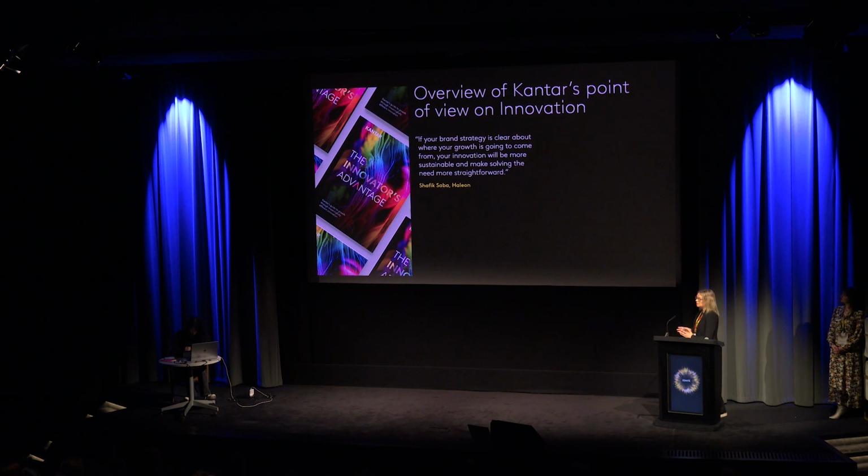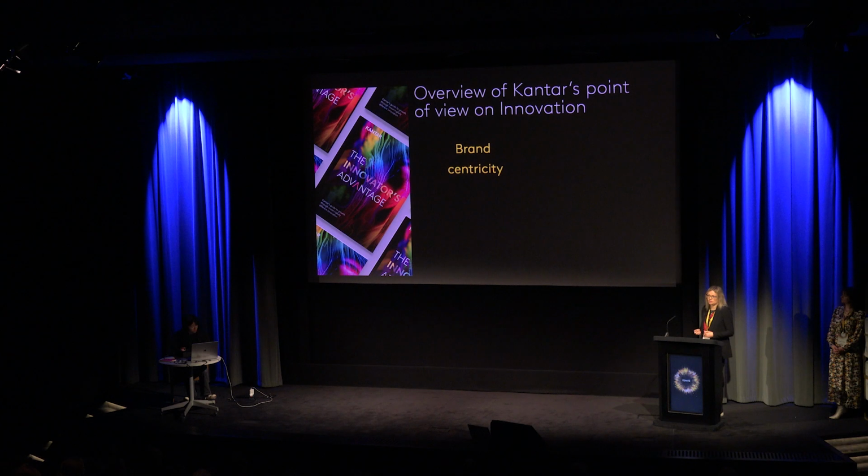If your brand strategy is clear about where your growth is going to come from, your innovation will be more sustainable and make solving the need more straightforward. And you see that Sheila talked about that as well, having that clear strategy, reframing that strategy. So that's that first principle around making sure that you're brand centric, that your innovation is fit for your brand and you're building from those strong brand foundations.